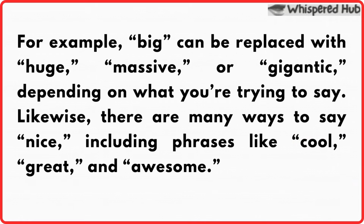For example, big can be replaced with huge, massive, or gigantic, depending on what you're trying to say. Likewise, there are many ways to say nice, including phrases like cool, great, and awesome.